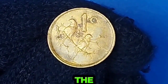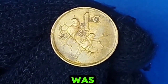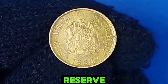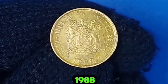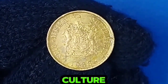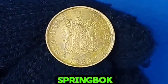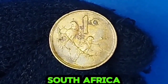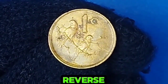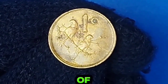Let's start by looking at the history of the South African 1-cent coin from 1988. This coin was part of a series of smaller denomination coins that were issued by the South African Reserve Bank. The design on the 1988 coin is quite symbolic and connects deeply with South Africa's culture and heritage. On the front, we have the famous image of a springbok, a national symbol of South Africa, representing the country's wildlife and natural beauty. On the reverse side, the coin features the value 1C along with the year of issue.